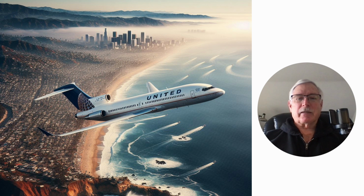So let's talk about this accident. And I'm playing with AI here. I told it to give me a picture of a 727 departing out of Los Angeles, and of course it did well on this AI generated image here. Of course, if I put weather in it, it kind of defeats the whole purpose because you can't see anything.